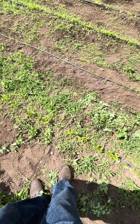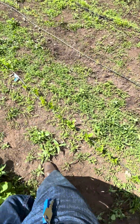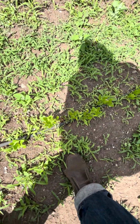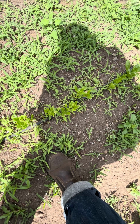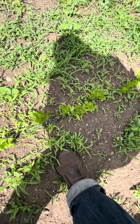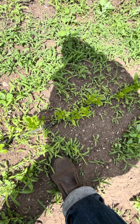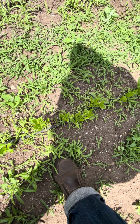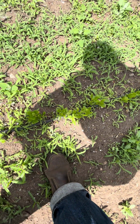Now, I don't know what these are. I think, let me see, maybe a spinach. That is spinach. The thing is, though, it's flowering. In other words, it thought it was winter time as well. So I'm going to replant spinach with those seeds when they come up.